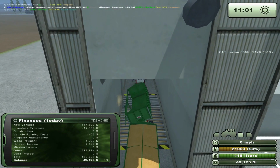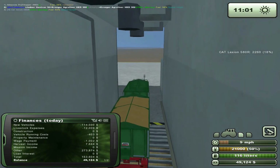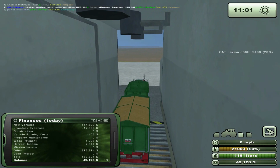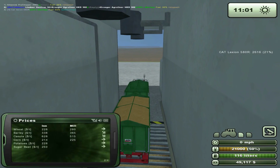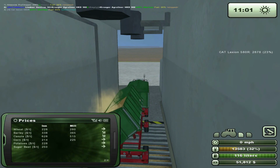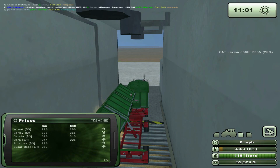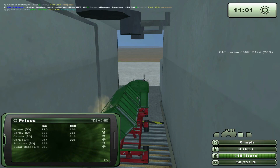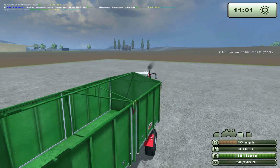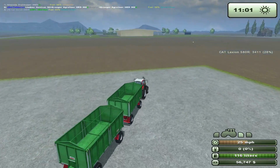That's that trailer done. Yeah, I could do the math on the 21,000 liters, but that actually would be easier. 7644 liters, and we were paid $365 a ton. Go ahead and empty that. 21,000 liters. $7641. There we go. Sweet. So we've got $56,000 right now.